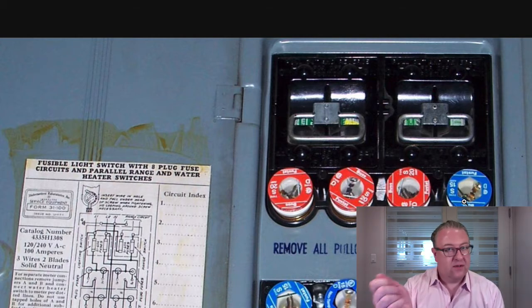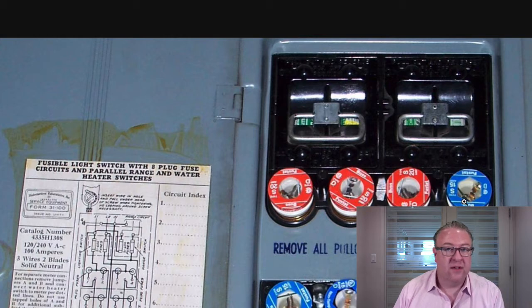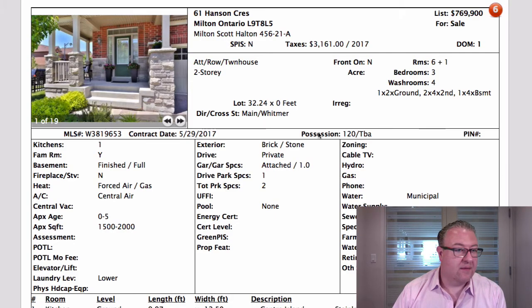So the breakers are a simple on-off switch. And you can't as easily change the amperage going through a breaker. Now you can buy a hybrid, which is a fuse that you screw in, but it works like a breaker with an on-off switch. But there are some issues that some insurance companies have with that.